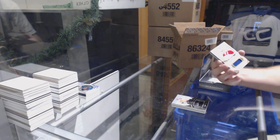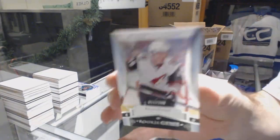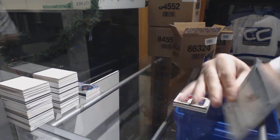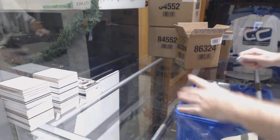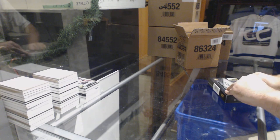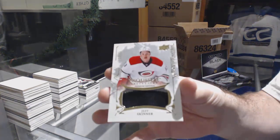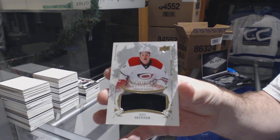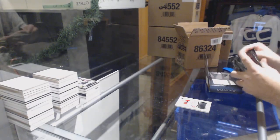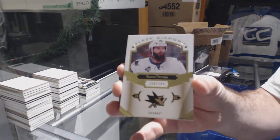For the Montreal Canadiens, the 149 Carey Price. Base jersey. And a $3.99 for the Coyotes, Dylan Strome. For the Kings, the 25 exquisite patch, Jeff Skinner. Jeff Skinner. Who's Canada playing today? For the Sharks, the 249, Brent Burns, Denmark.